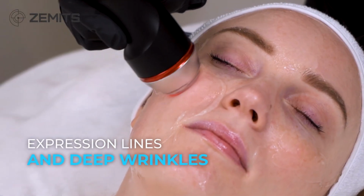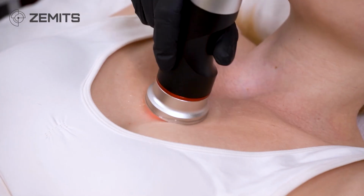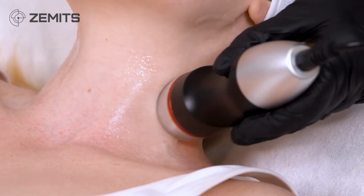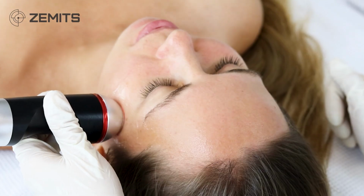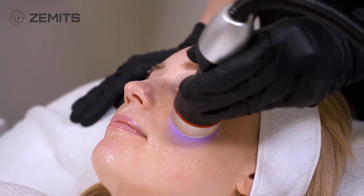Expression lines and deep wrinkles. This contrast therapy effectively reduces wrinkles by stimulating regenerative processes in the skin, enhancing its elasticity. Dull complexion. Combining cryo and RF technologies improves microcirculation, giving the skin a fresh, radiant, and healthy appearance.